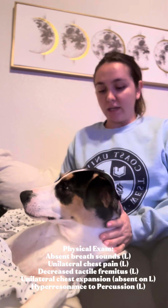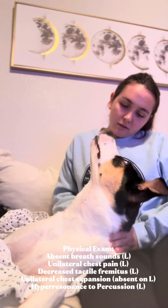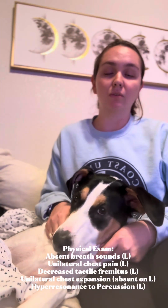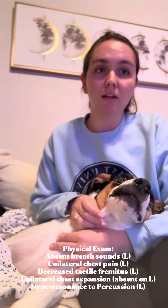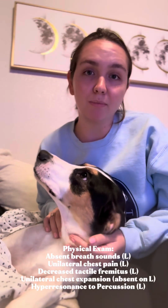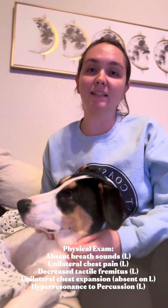Chest expansion, take a deep breath for me. Thank you. So yeah, chest expansion is only unilateral. It's only expanding on the right side, not the left. And percussion to the left side is actually hyperresonant. So I suspect that this lung might be collapsed.